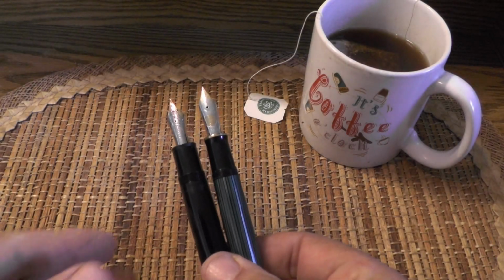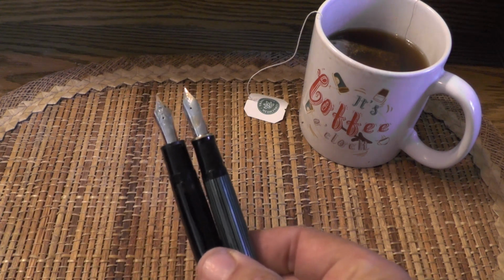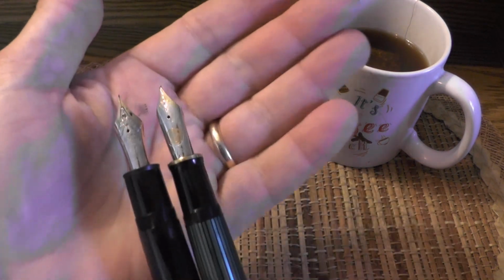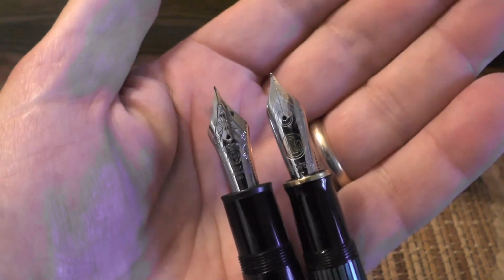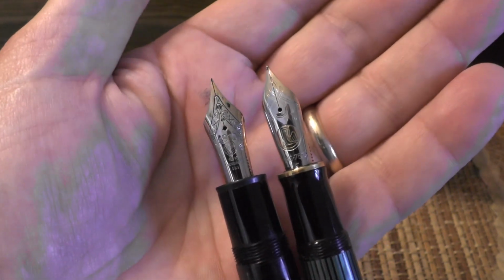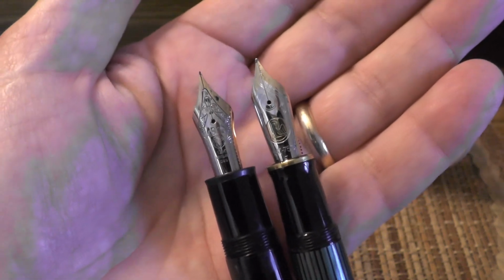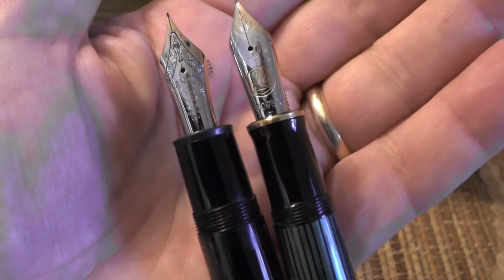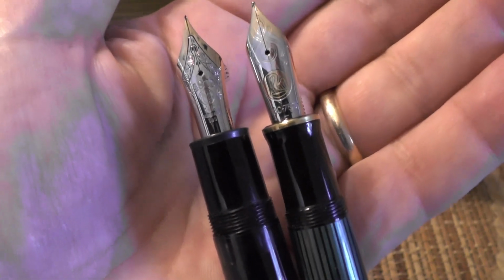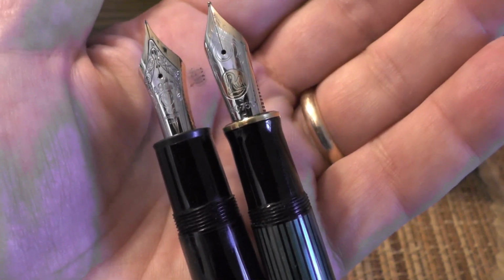Alright, so the third attribute that I'm going to rate are the nibs of these two pens. Both pens have gold nibs, and I'll get them up in the light to where maybe you can see them a little bit better. So they both have gold nibs, but they vary in the purity of the gold. So the 149, which is here on the left, has a 14 karat gold nib, and it's a fine nib, while the M1000 has an 18 karat gold fine nib.